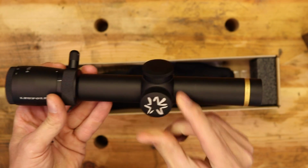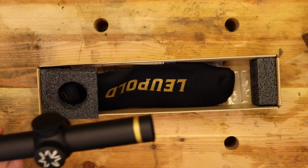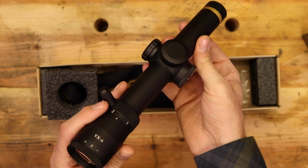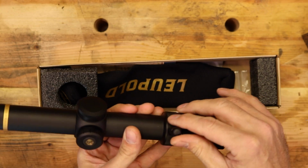It's got my Wranglerstar logo on there. Isn't that cool? I thought that the box was cool. This is really, what a nice touch. What a nice touch. Thank you guys so much for built in Beaverton, Oregon. Oh man, that's beautiful.